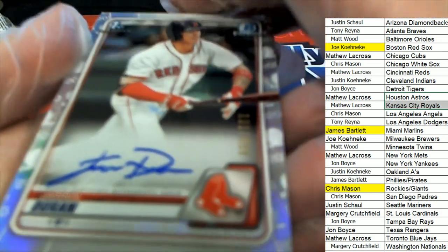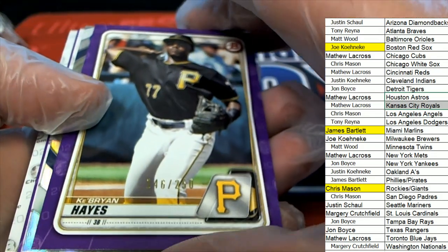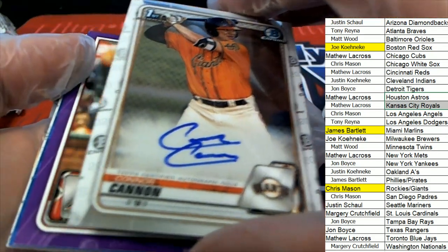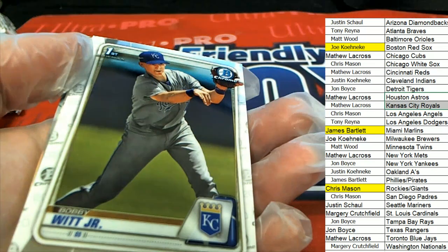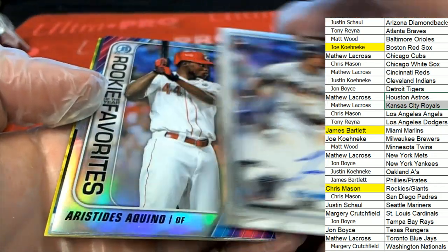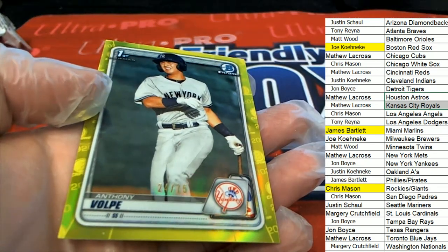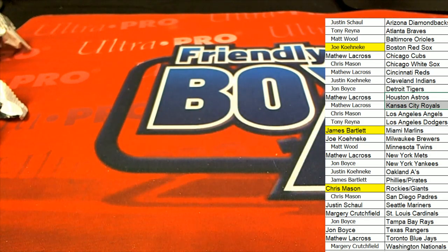Well, this is how some of the hits look if this is your first time seeing it. You can see that refractor style. Just some really nice ones out of here. Some really cool stuff coming out of the box break. Yeah. Some really nice things there. So congrats. That was our very first box of Bowman Jumbo.